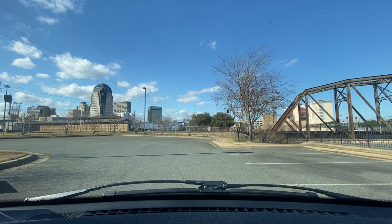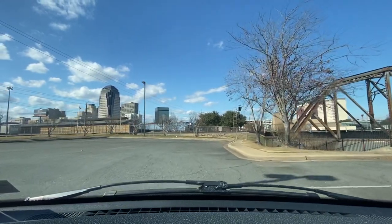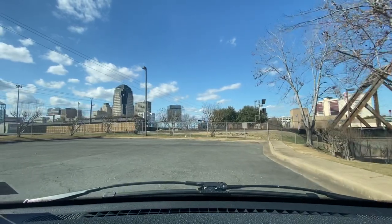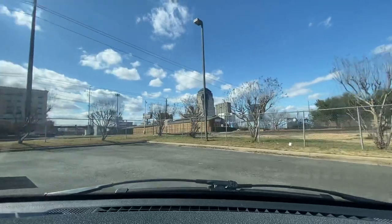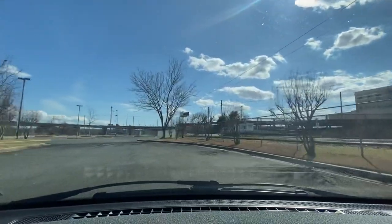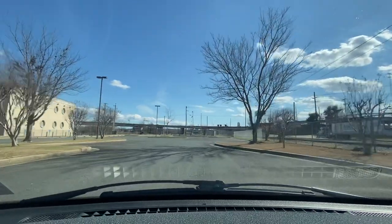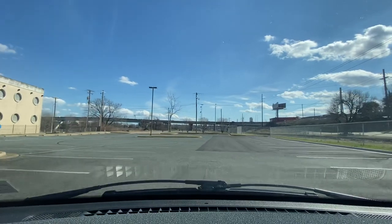Cool. We got a bridge on my right-hand side. That bridge seems to run with the railroad, like the train tracks. They probably got like a cargo train that goes through here. So this parking lot goes to the museum. This is a back parking lot. The museum's on my left. Look at the parking lot's empty.